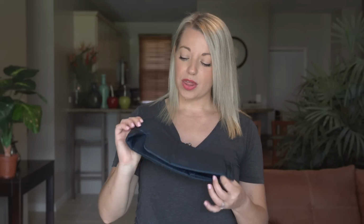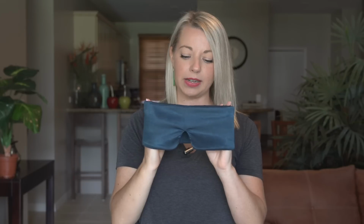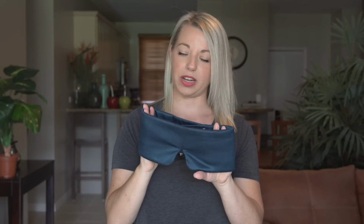But I'm telling you, this one in particular, I have used for a long time. It's silk, so it's really, really soft on your face. And I love that this band in the back is thick as well, so it kind of sits easily and comfortably around your whole head rather than some of the elastic bands which will slip up. This completely covers my eyes, right? So there's no light coming in. I'm particularly sensitive to light, especially, and so I just swear by this mask. That's the number one item you need, friends. It's a minimal investment and you will thank me later.